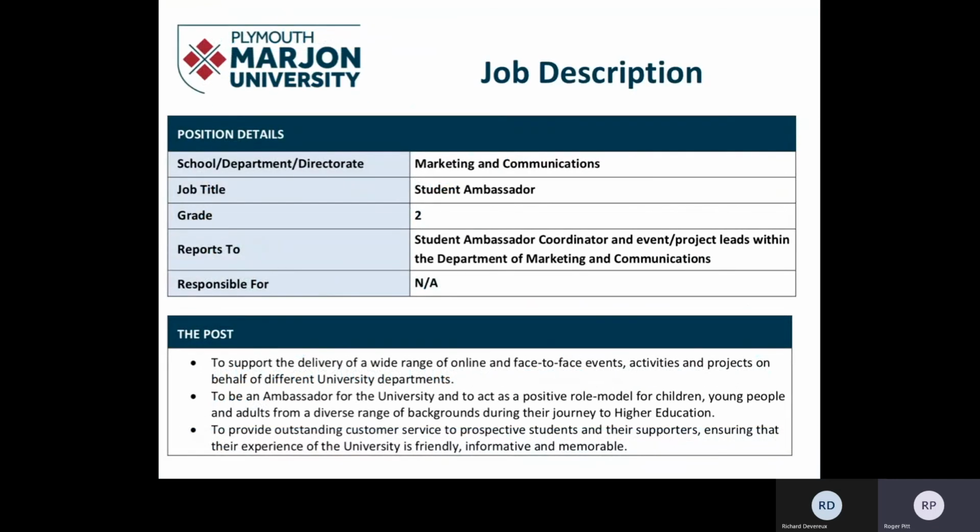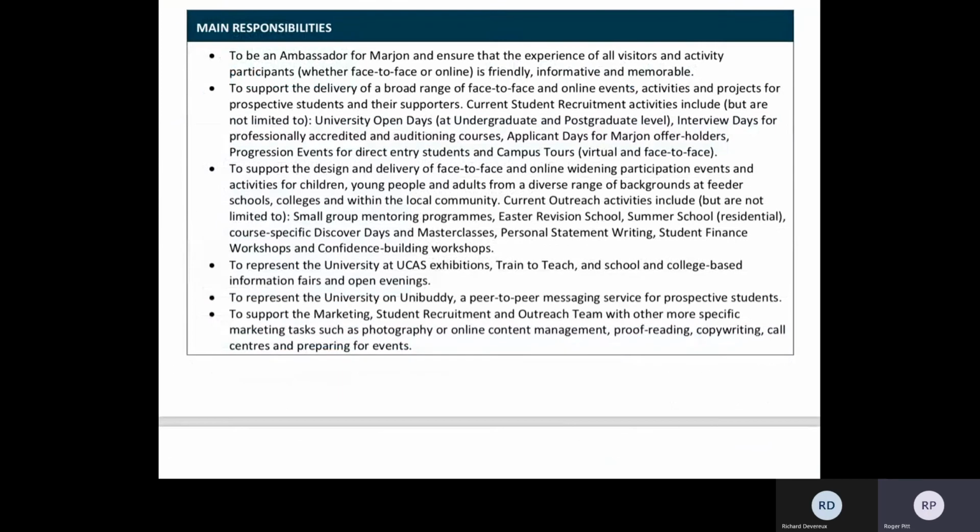So this is what the job description looks like. In the top half, you've got the position details. And then the second section is about the post itself. It's a summary, really. The first bullet point gives you an overview: support the delivery of a wide range of online and face-to-face events, activities and projects on behalf of different university departments. And that's what the scheme is in a nutshell. So read through that section. It's really, really important. And then the next section is around the responsibilities that you have. That's much more detailed. For example, we talk about some of the activities we deliver. I know Rich has covered those already.